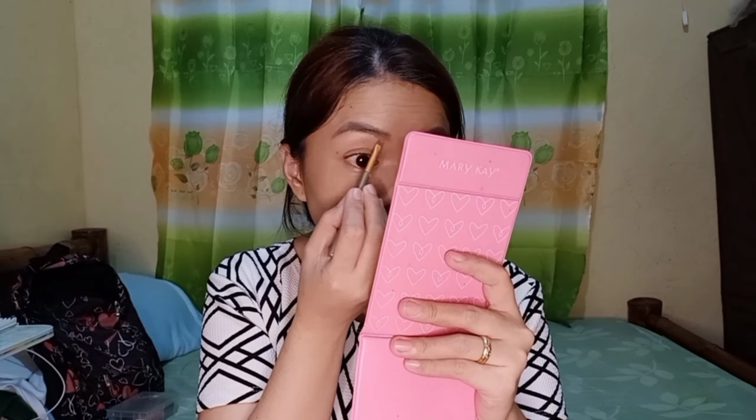Next is eyes. So for the eyeshadow, I'll be using this SACE Lady eyeshadow palette. So ito yung walang pangalan, but this is how it looks. So, ayan. Pretty. So pretty. Ayan. First, I'll be using this one. Itong kulay brown.